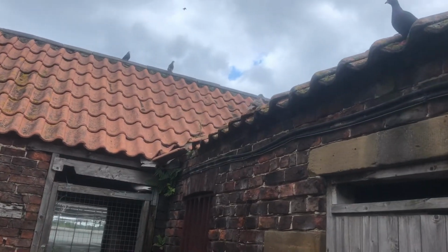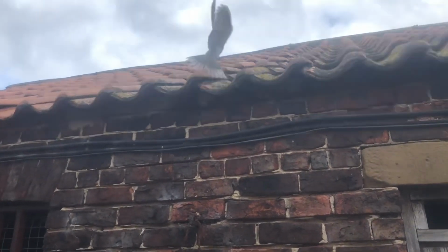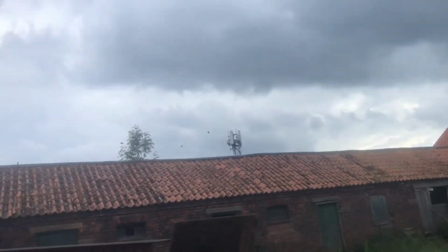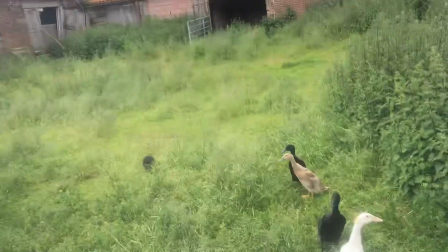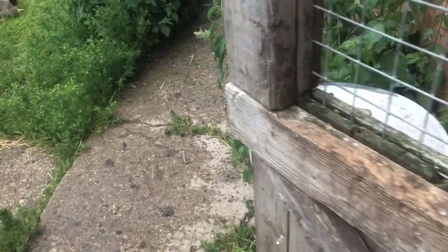So I was just looking at my pigeons. And there's a dove here as well. And he's got a bad foot. But he's happy enough hanging around these pigeons. They're still sorting their eggs. I think only one of those is actually good. I think the others are fertile, but I don't think they're going to hatch.